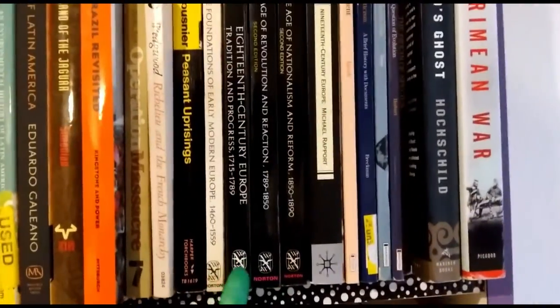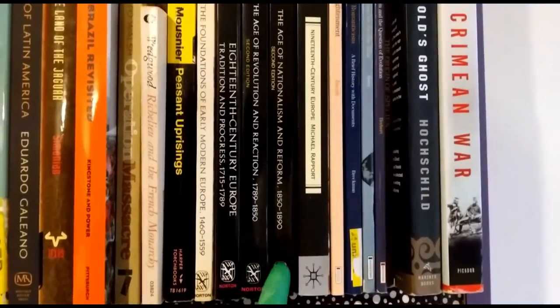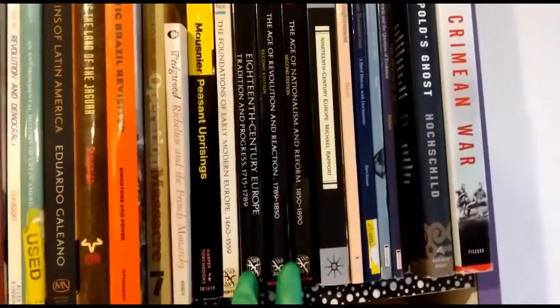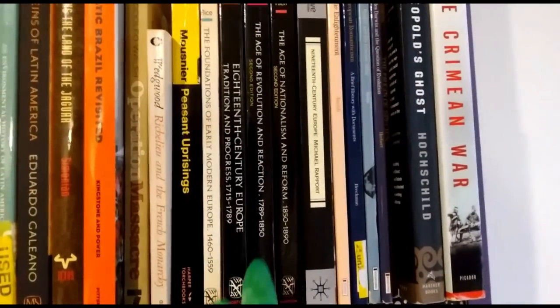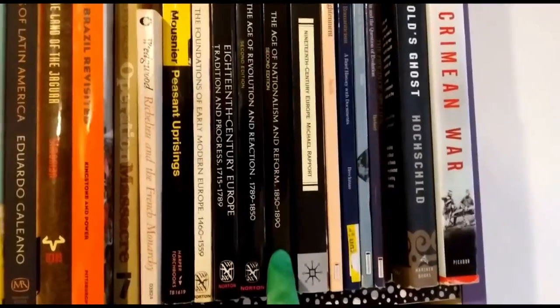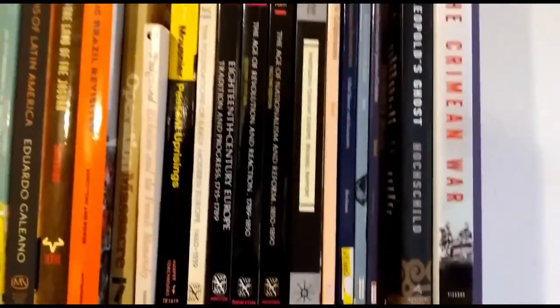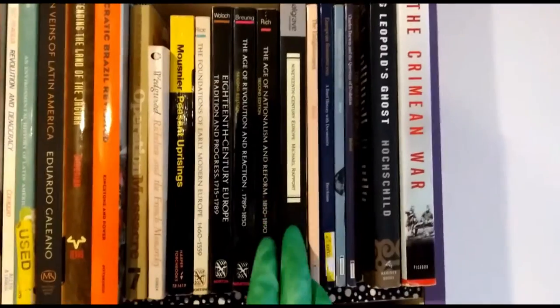And then this leads into a few. I got these all separately at different times. But it's these Norton books, which are general overviews of parts of European history. So modern Europe, 18th century Europe, revolution, the first half of the 19th century, and then nationalism and reform in the second half. 19th century Europe is my favorite. Well, the 19th century really globally is my favorite area of history to study. So this is another one that I love to grab more of whenever I can.